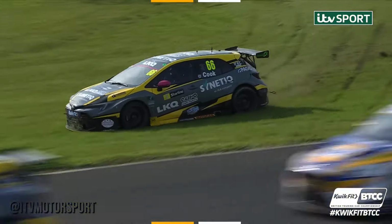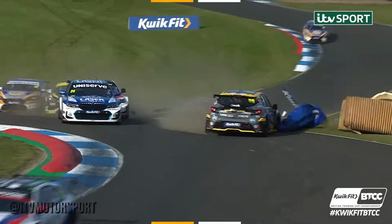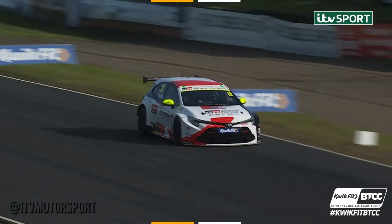All the way across the grass. Can Josh save it? Yes, he can. Turns him sideways. And off the road goes Cook through the tyre stack. Hairpin for the last time.